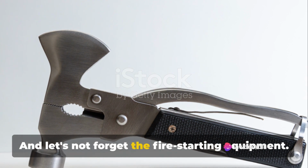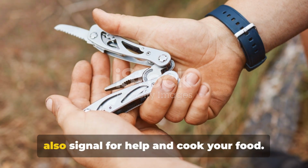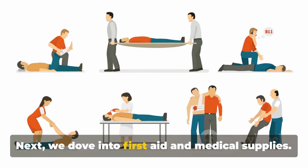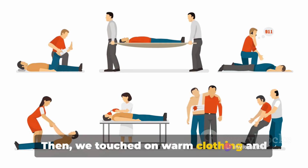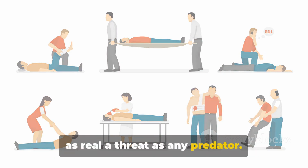And let's not forget the fire-starting equipment. Fire, aside from providing warmth, can also signal for help and cook your food. Next, we dove into first aid and medical supplies. In the wild, a simple cut can turn into a life-threatening situation without proper treatment. Then we touched on warm clothing and durable footwear, because hypothermia is as real a threat as any predator.